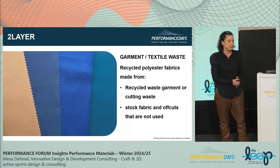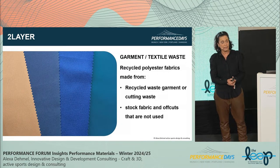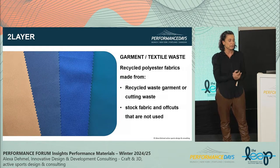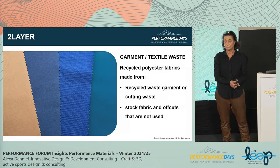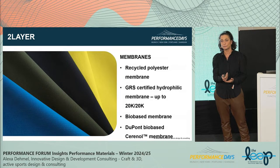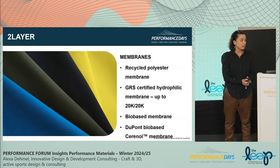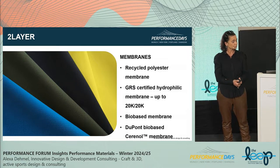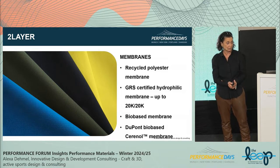Fantastic to see is also that garment and textile waste now will be transmitted into performance materials, such as recycled polyester fabrics made from recycled waste garment or cutting waste, stock fabric, and offcuts that are not used. The membranes are, for example, recycled polyester membranes, GRS certified hydrophilic membrane up to 20K, bio-based membrane, and DuPont bio-based Cerano membrane.